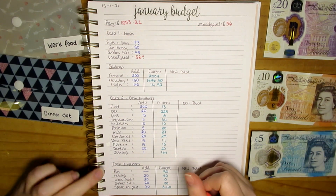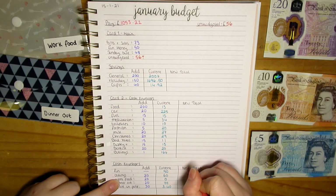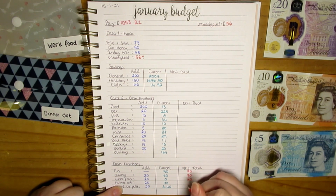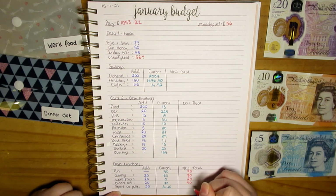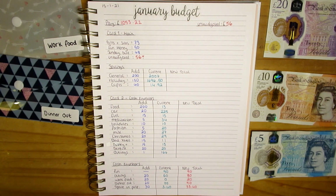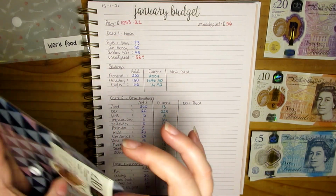down here. So my new total in fun is staying at 90. My outings is going to be 80. Work food goes to 20, dinner out becomes 90, and my purse becomes £33.40. Lovely. Okay, so now I've done that. So dinner out should have 70 in there.